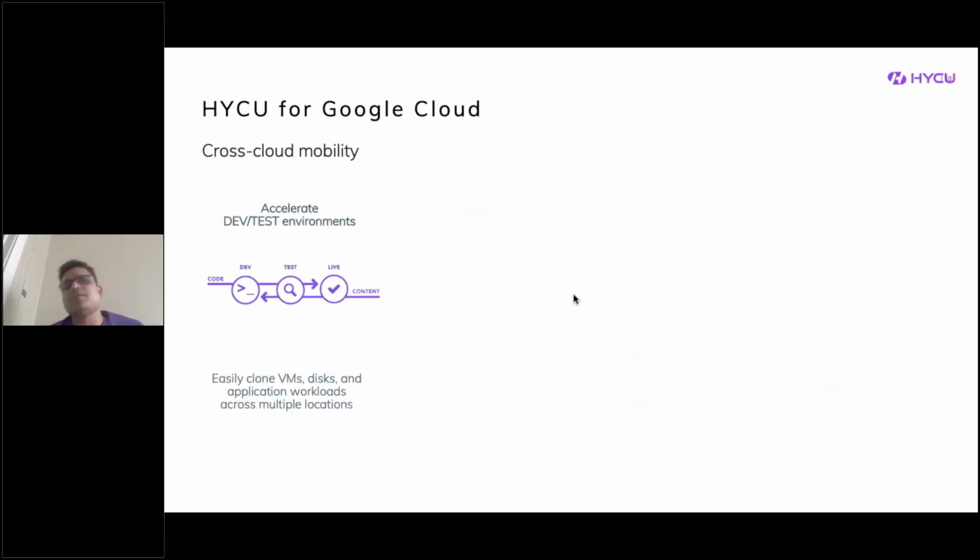And last but not the least, CrossCloud Mobility. We have seen some of our customers being very happy with our solution because we have accelerated their test dev environments due to our rapid cloning capabilities, where you can easily clone your VMs or applications between on-prem to cloud or within the cloud infrastructure across multiple regions.